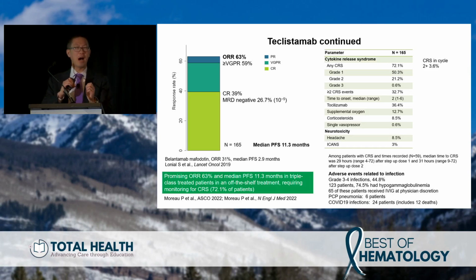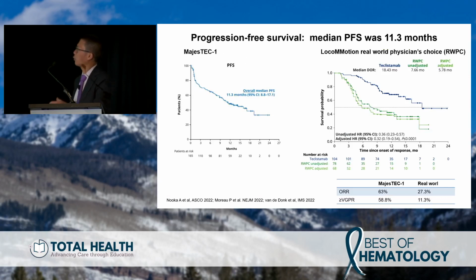Now, one thing to point out is that the side effect profile relates to the fact that BCMA is across a lot of B-cell populations. So there is a higher risk of infection because you do see hypogammaglobulinemia. In MajesTEC-1, there was about a 44.8% risk of grade 3 infections, infections requiring hospitalization, a fair amount of hypogammaglobulinemia, PCP, and COVID infections. It's also a little bit complicated because the study was done in the heat of COVID. So would you have the same infection profile in 2023? To be determined. Here I'm showing how teclistamab's PFS of 11.3 months compares to the LocoMMotion study. Again, you can see it's superior by comparison to real-world clinical practice, in depth of response and outcomes.